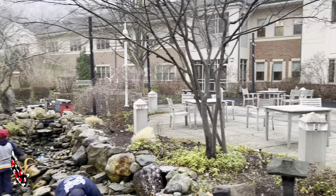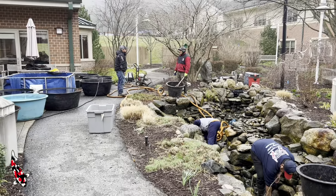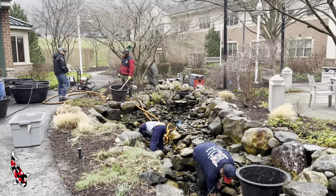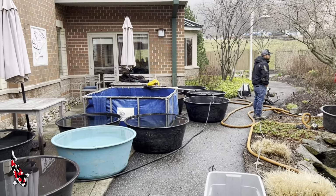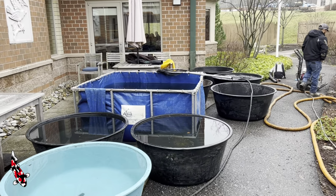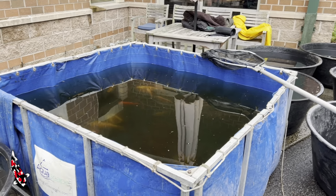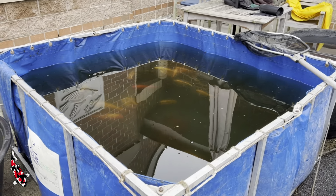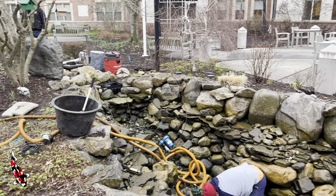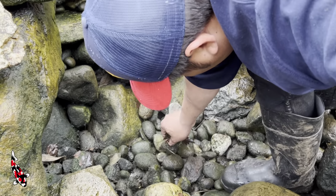So we're in the courtyard of a bunch of buildings here in Cedar Crest. And the guys are working on a larger pond over here that is for turtles. And over here, they have a bunch of tubs of water. Some of them they're gonna use to rinse down the pond and clean it. But this big blue tank here has a whole bunch of koi in it, as well as some turtles. You can see the water is pretty dirty from the winter, but after they're done cleaning this, the pond will be crystal clear and nice and clean again for the upcoming season.